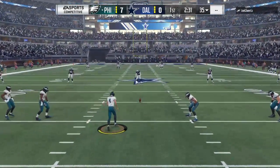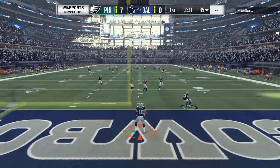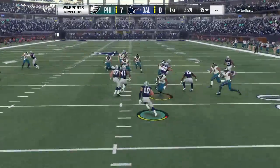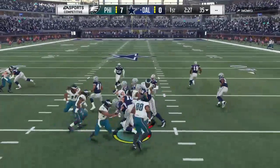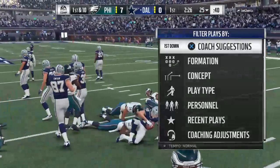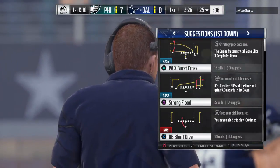Elliott now to kick this one away. That's fielded in the end zone. And all that worked, but he stopped where he ultimately would have been, and he's simply taken a knee, and that's the 25-yard line.